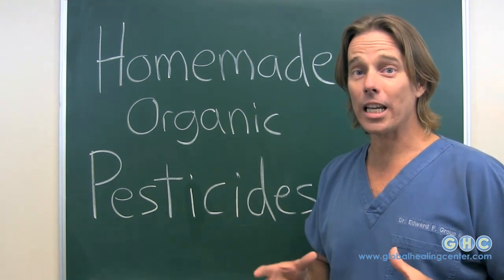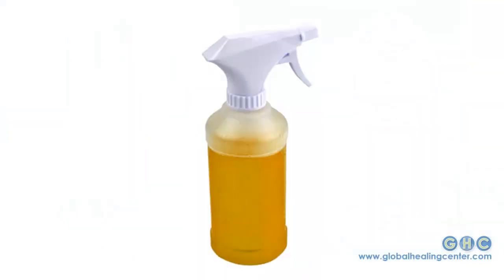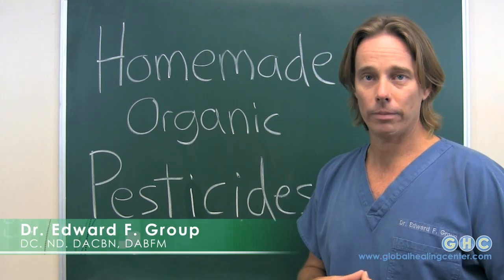Citrus oil and cayenne pepper mix makes a fantastic ant deterrent. All you need to do is mix 10 drops of citrus essential oil with 1 teaspoon of cayenne pepper and 1 cup of warm water. Shake it well and spray where needed.